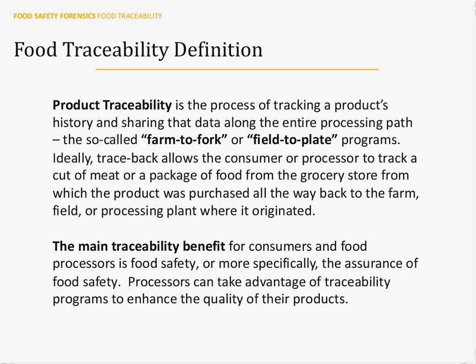Now let's define food traceability. I'm sure you've heard this term before. Food traceability is the process of tracking a product's history and sharing that data along the entire processing path, the so-called farm-to-fork or field-to-plate programs. Ideally, traceback allows the consumer or processor to track a cut of meat or a package of food from the grocery store from which the product was purchased all the way back to the farm, the field, or the processing plant where it originated. The main traceability benefit for consumers and food processors is food safety, or more specifically, the assurance of food safety.